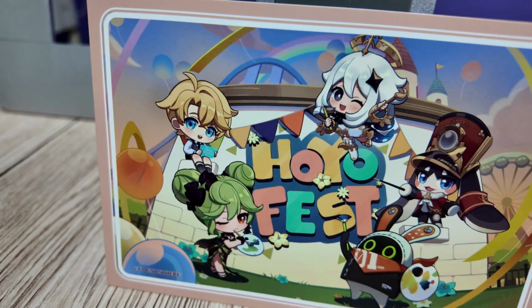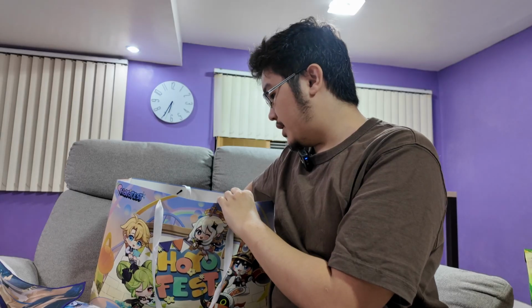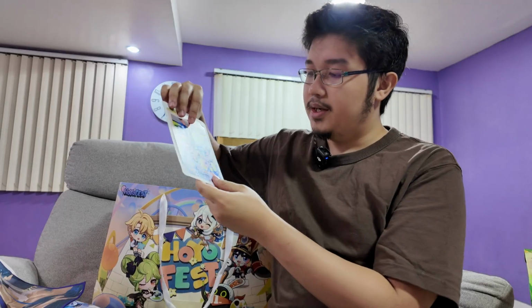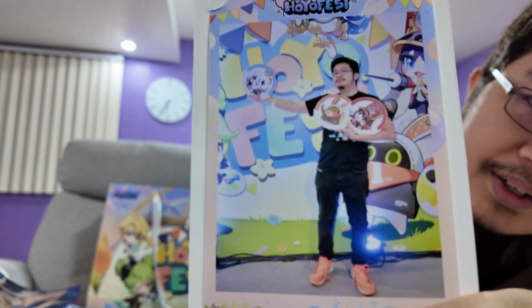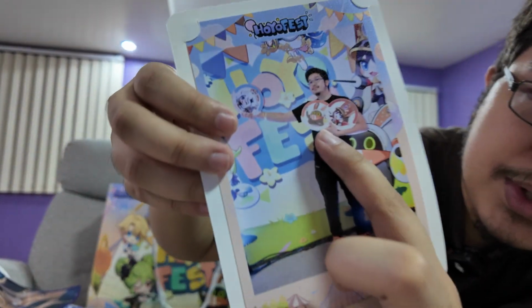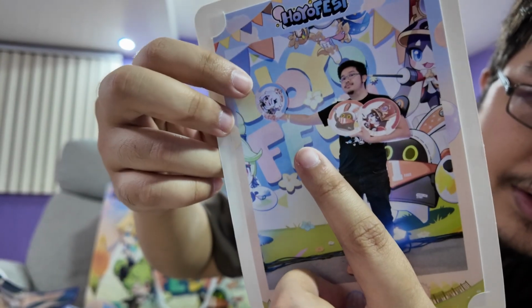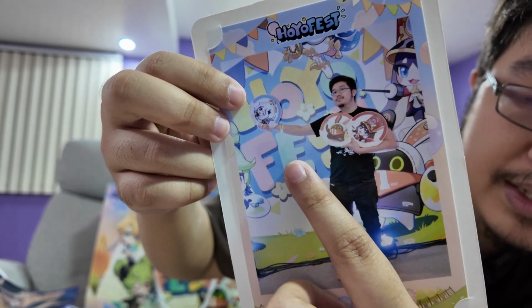So there's the art. It's based on the Echo bag and the banner that they had. I also got this one. This one is a Photo Man. So this is from Photo Man. This is their contact details. And then that's me right there with Paimon. Then there's Eos right there next to me. And then there's Pom Pom. And then there's Paimon on my extended arm.